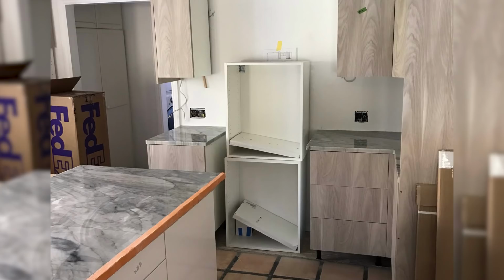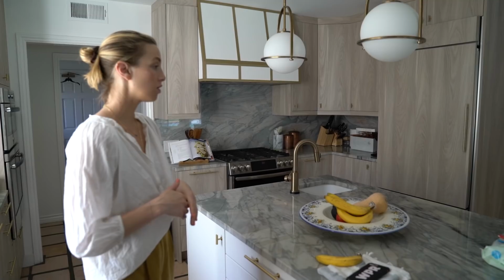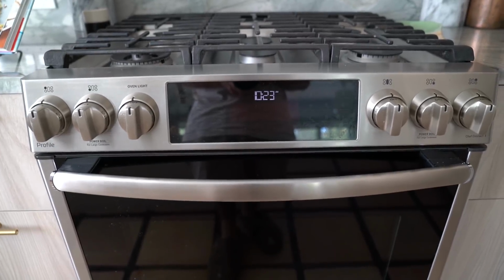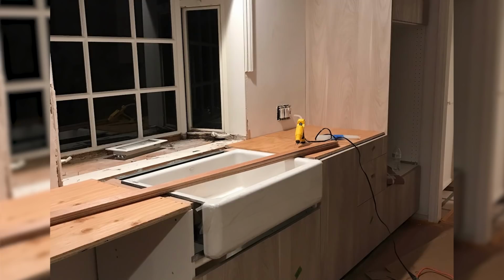Cabinetry done by Semihandmade, brass handles, brass faucets, new appliances, custom made hood, farmhouse sink, open shelving. We cook so much that it's great to have this new kitchen, and love just having a house in general, even though it's so much work. Once you become a homeowner, you don't realize that there's constantly a to-do list of chores to be done around the house.